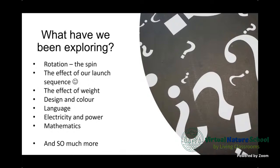For those people who like to know more in depth about what we've been learning, these are some of the things that we've been doing. We've been looking at the idea and concept of rotation. We've been thinking about the spin and how important it was to us that our products, our little machines that we made, actually spun when we launched them off. We realised that our launch sequence is really important. We made sure that we actually released them with a bit of a spin to get a good effect.